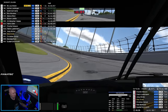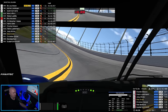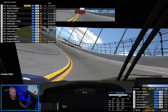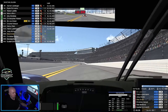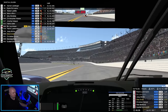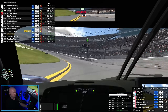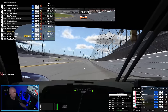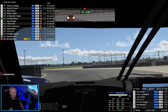It's a little bit better. We slowed down a little bit earlier then, going into the bus stop, I think. Maybe being a little bit too greedy into there. Keep your exit speeds up. The gap's going to Joey in front. Lap time was 142.72.